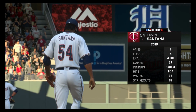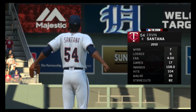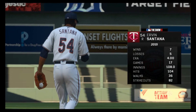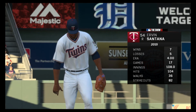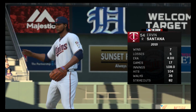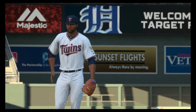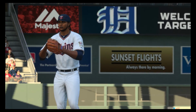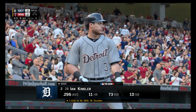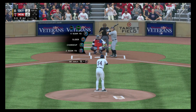Ervin Santana is ready to go as he'll be on the mound for Minnesota. Eric, any thoughts? Remember, guys, this is someone that will come at you with 4 different pitches. He'll change velocity, he'll go up and down, the break on the pitches makes it a real challenge for a hitter. Ian Kinsler heads for the batter's box, and we are just about ready for some evening baseball.